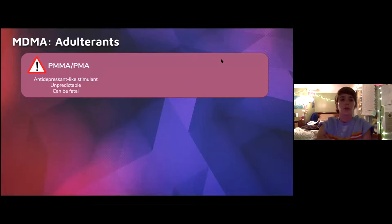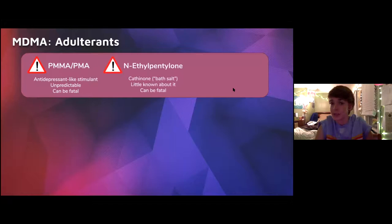Okay, so some adulterants of MDMA. PMMA and PMA are what are called piperazines, and these have kind of died down in the last couple of years. They're not quite as common, but they're stimulants with antidepressant-like qualities, but they're unpredictable, and in some cases have led to deaths. Then there's N-ethylpentylone, which also unpredictably has led to deaths. It's a synthetic cathinone, which is a bath salt, effectively, and we don't know very much about it. It was really on the rise in 2017 and has kind of dipped out a little bit again since then, but with COVID, a lot of these older adulterants are coming back on the market, so N-ethylpentylone is a really big one to look out for right now.